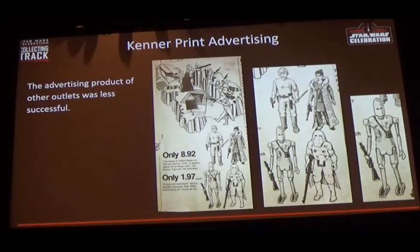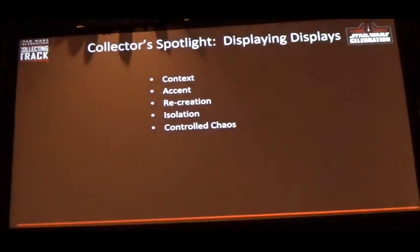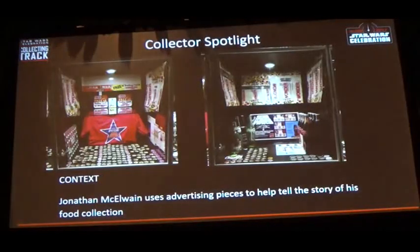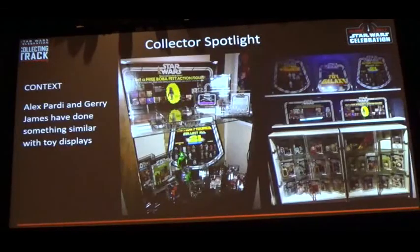So that's moving on from our print advertising. I hope you got something out of that. And the last piece here, I guess I'll take this just so we can wind this up in the next couple minutes. We just picked some collectors to spotlight. Here we have Jonathan McElwain. Gus mentioned that he did a food presentation, and he uses displays to give his food collection context. So here, as you see, displays fit in among his food items, to help explain the collection.